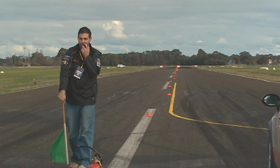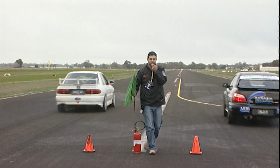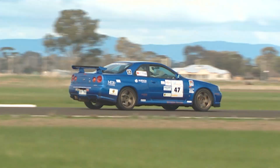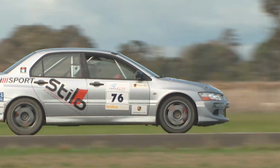The 800-metre sprint was also interesting, with some interesting results. Now, depending on the car you were driving, it obviously depended on the speed you were reaching at the end. The XR8 we travel in crossed the line doing around the 180, 190k mark. There were plenty of others too that were doing well in excess of 220 Ks at the end of the 800 metre sprint.